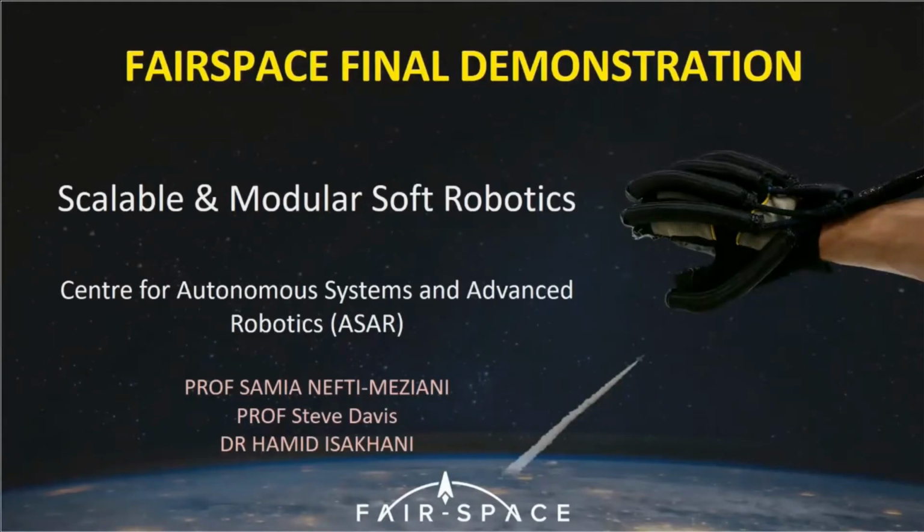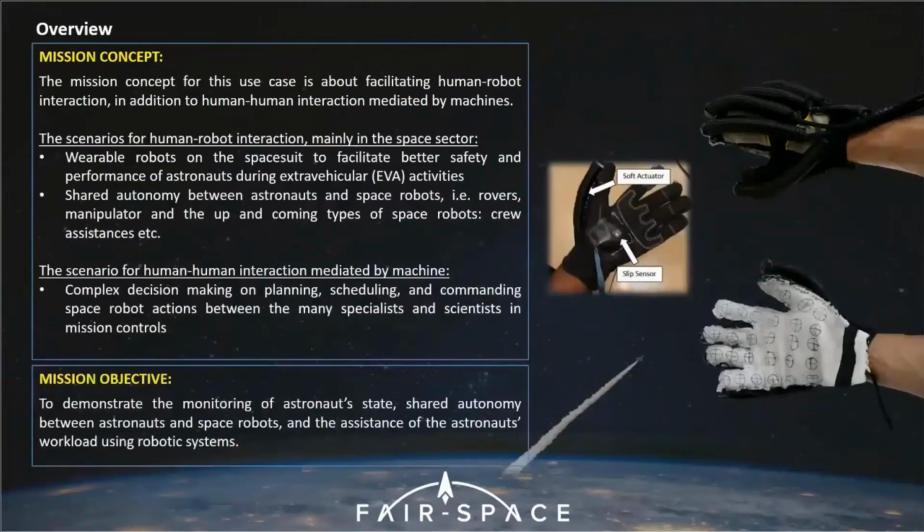I will try briefly to describe first the objective of the project and give some summary of the different achievements so far. The concept behind the teleoperation use case involves human-robot and human-human interaction mediated by machines. The scenarios involving human-robot interactions deal with wearable robot integrated into a spacesuit and the autonomy shared between astronauts and space robots. For this project, we propose solutions to effectively monitor astronauts' state and assistance to mitigate their physical and mental load.